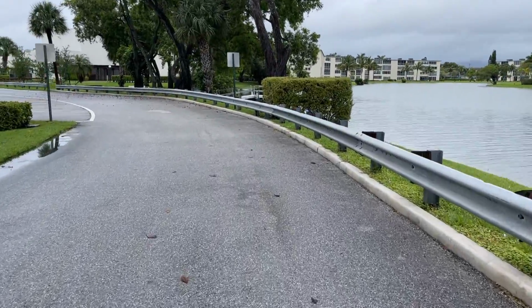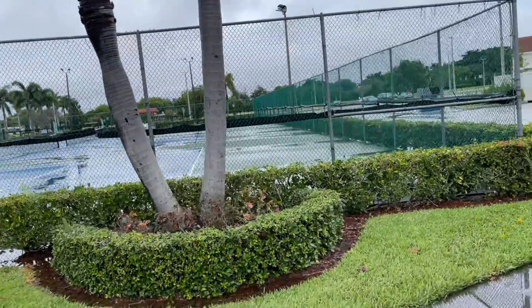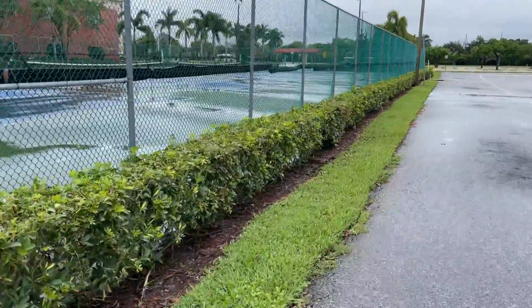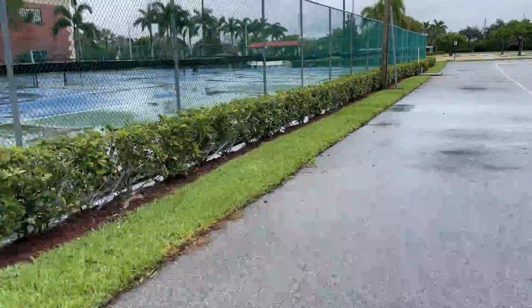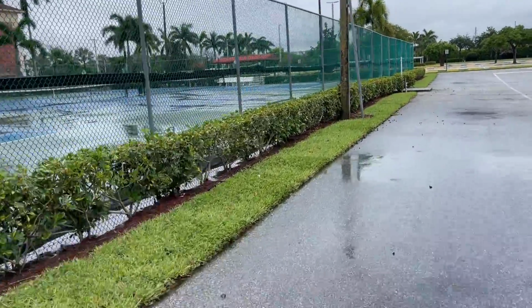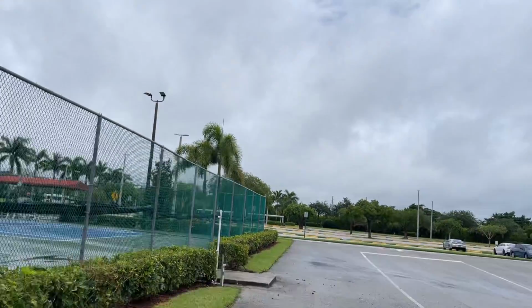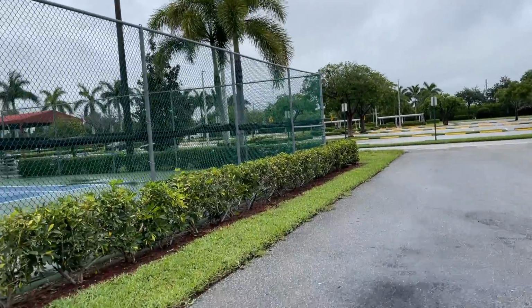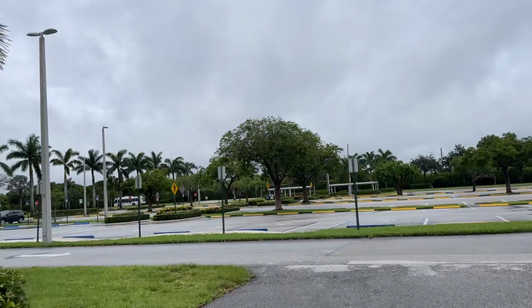Okay, we're now behind the clubhouse and alongside the tennis courts. There seems to be some minor flooding on the tennis courts, as can be expected. It's now about 1:30 on Saturday afternoon, June 4th. The sun is almost out right now, and you can almost see some shadows forming on the ground. And the clubhouse, by the way, is open for business.